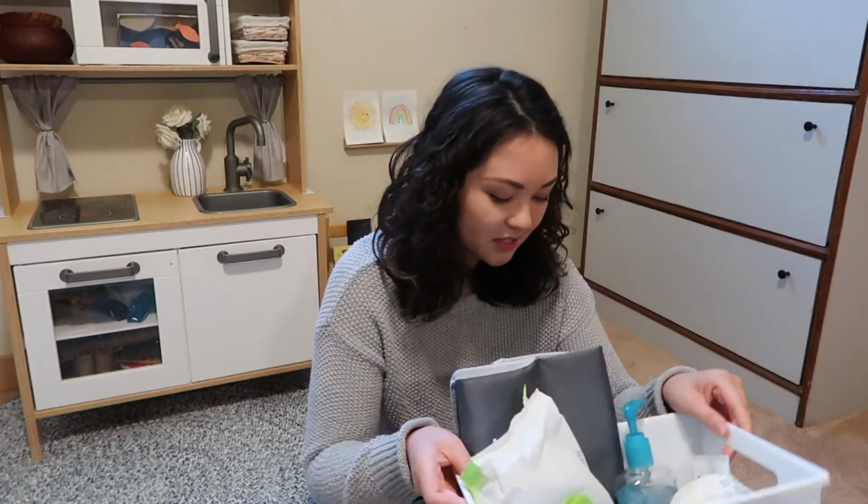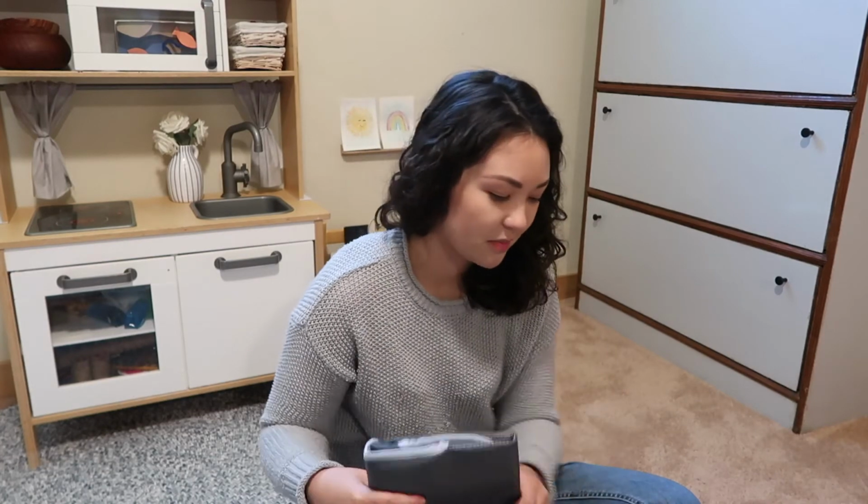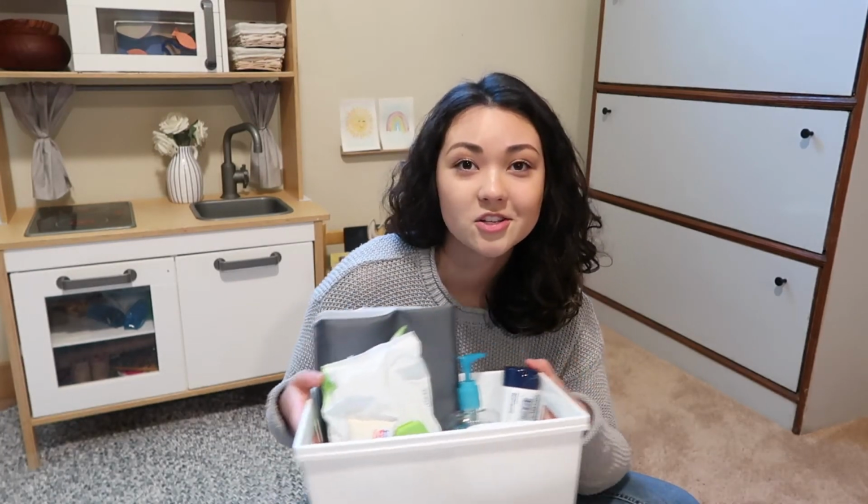So I thought I would show what's in our diaper bins, because I have never been a fan of changing tables. They just are kind of inconvenient in my opinion. I always have preferred to change kids on the floor and just having like a little basket that you can just grab, change the kid, you're good to go. So always have some form of sanitizer, baby ointment, lotion, another baby ointment, wipes, some sort of changing mat, and then of course diapers. We also have sunscreen in ours, and then we just have this little bin that we just stick right by the garbage can. Change diaper, we're good to go.